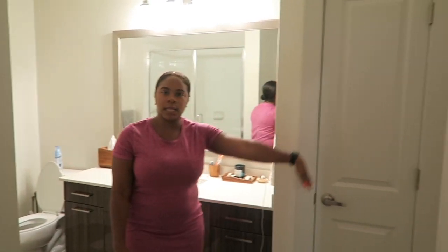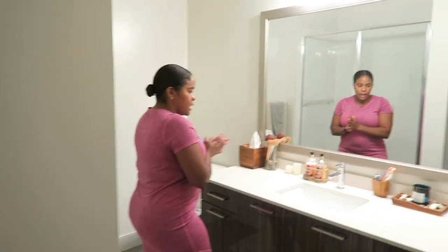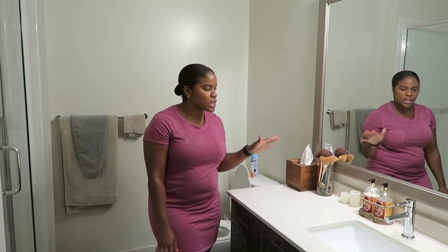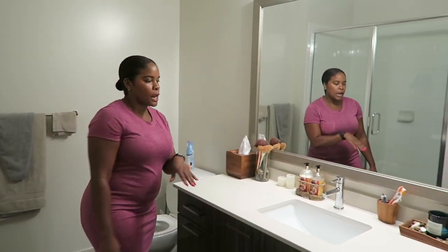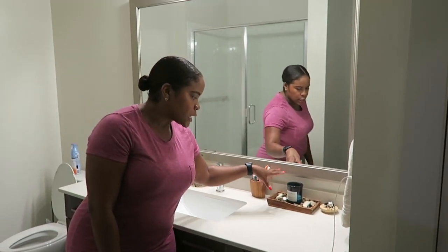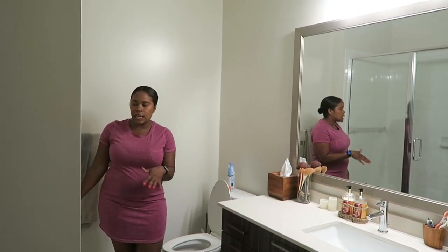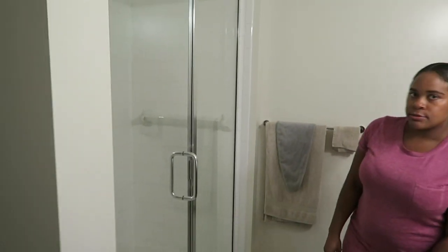So this is just like a linen closet. You have her mirror. I love her wooden stuff. It's so cute. I think she got it from Bed Bath & Beyond. It's adorable. And I love how she put the rocks in here with her little candle. Gives it such a zen and spa feel. Then she has this huge stand-up shower. Just massive.